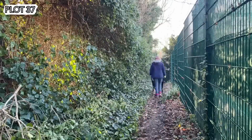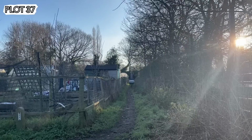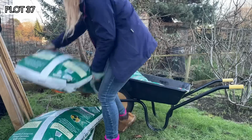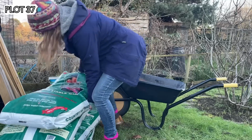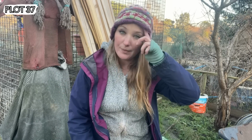Okay, let's do it again. The only problem is hefting it up here though, because we don't have access with a vehicle. But still, you know, it's worth it. And especially now we're buying it 2-4 bags at a time rather than 50. When you're walking up it, that slope really doesn't seem like very much, but when you're wheeling stuff up it, it seems like it gets incredibly steep.